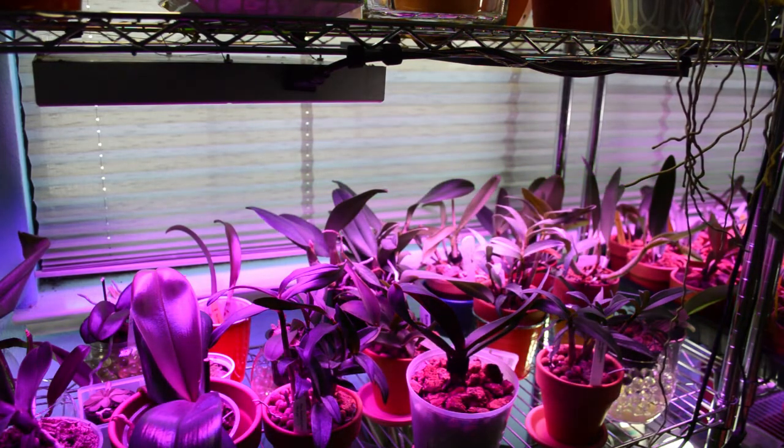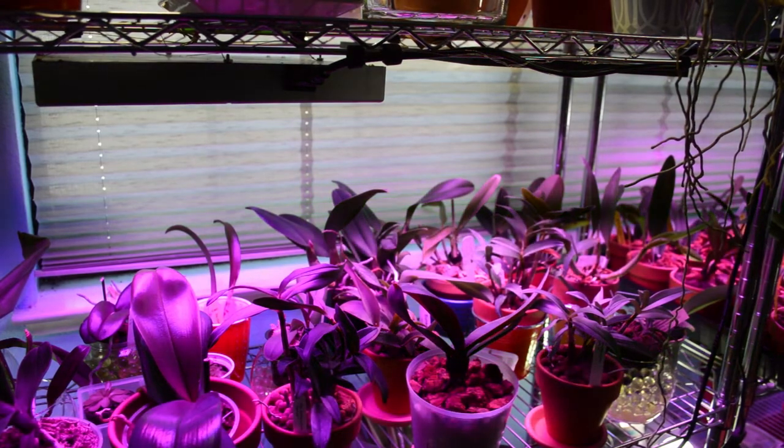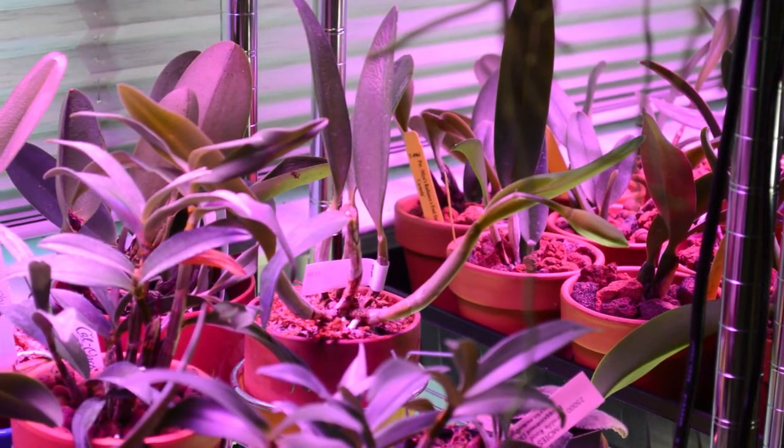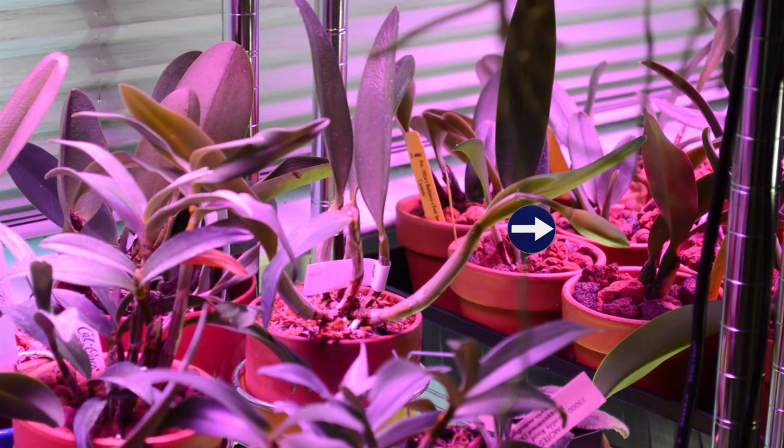One thing that I did notice on this, and again, I don't know if it's the light or it is what it is, right? There's a spike on one of my orchids, I think I purchased that from Fatino. You guys remember that incident.